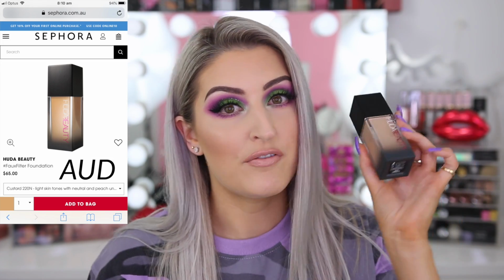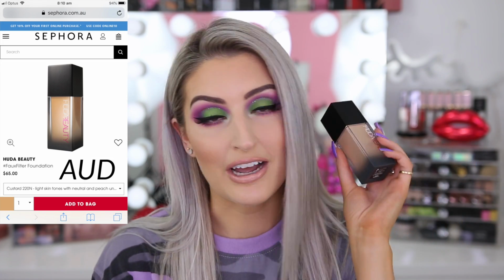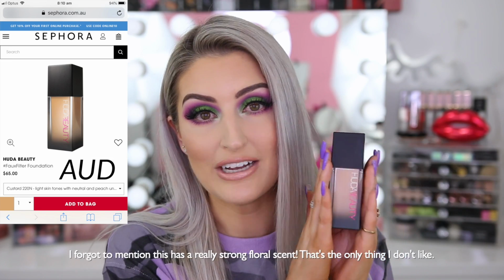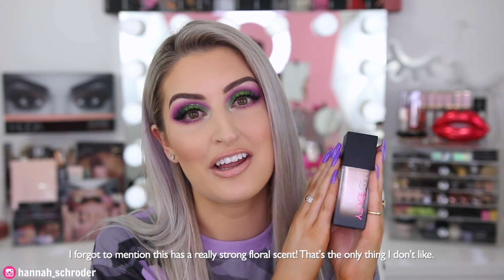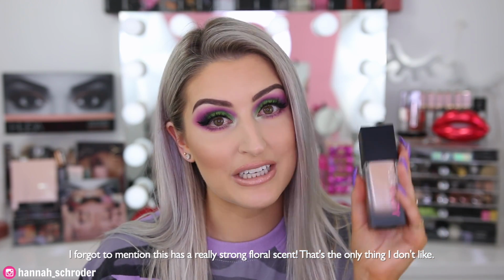So if you do not like very, very matte foundations, and if you do not like crazy full coverage, do not even waste your time considering to buy this one, because it is literally on another level of those things. I personally really like wearing this foundation when I'm doing really intense eye makeup, like what I've got on today. I just feel like when you can blank out your face as a total canvas and then go real ham with your contour, your highlight, and your eyes, it's just beautiful for super dramatic makeup.